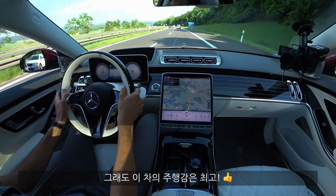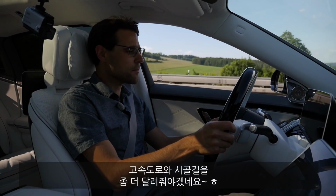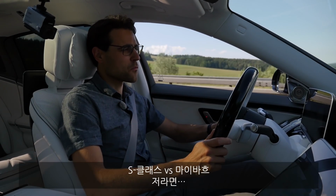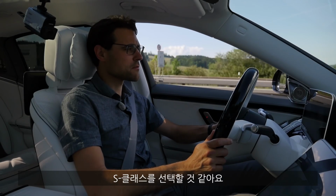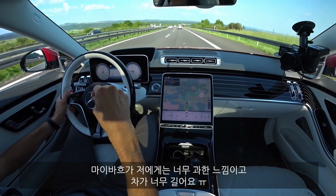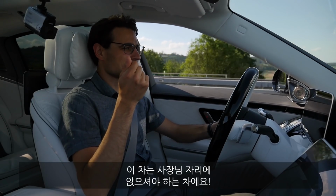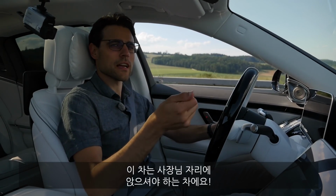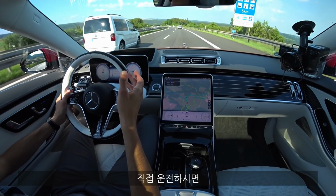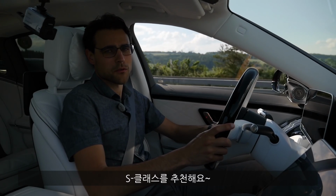But once again, very impressive from the driving part here. And I think I'll enjoy some more motorway and also some countryside routes. It's really cool. But would I go for a normal S-Class or this one? I think I would rather go for the normal S-Class, because at some points it's maybe also too much, and also too long. This one just makes sense when you really are very often using the part there in the rear. If you predominantly drive yourself, then rather stick with the normal S-Class, and you'll be just fine.